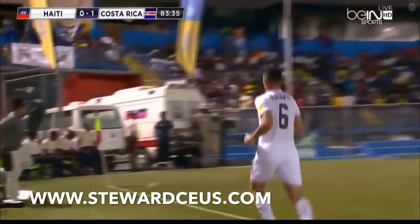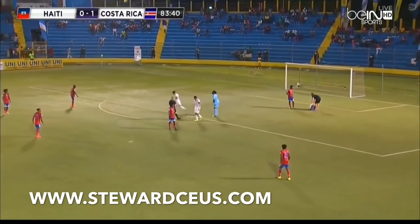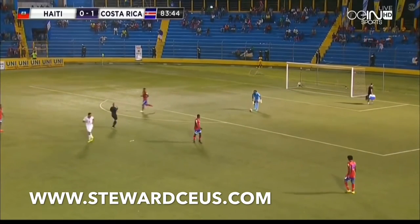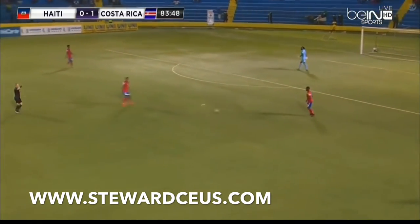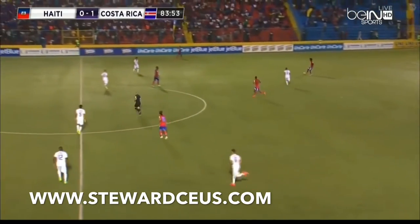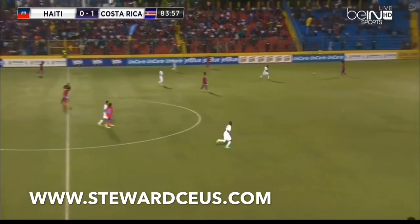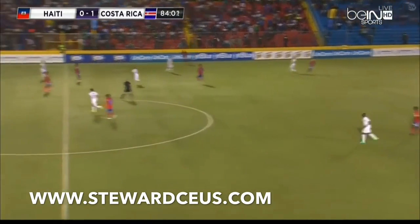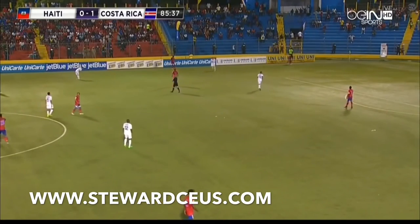Oscar comes out for the worst of it. Certainly no intention from Stewart Ceus. Just offside, perhaps. Half a step, but here come the two clashing rocks. And Oscar Duarte is fortunate that it's only a bruised lip. I honestly think I would have backed away from that challenge when I see big Stewart coming out at me.